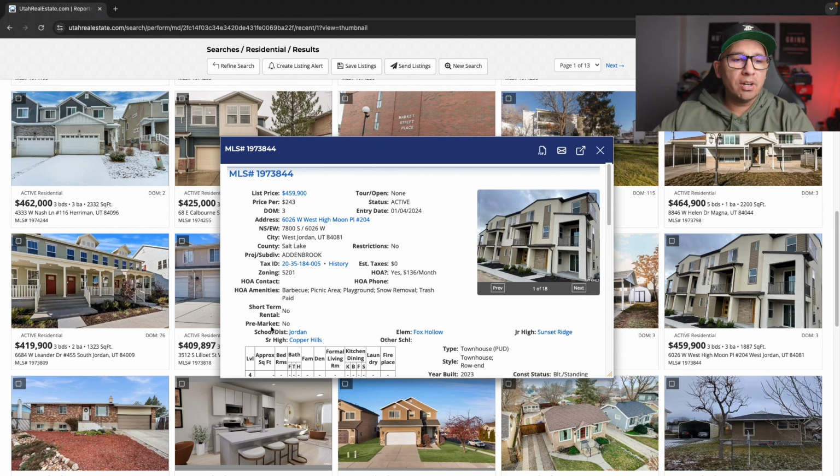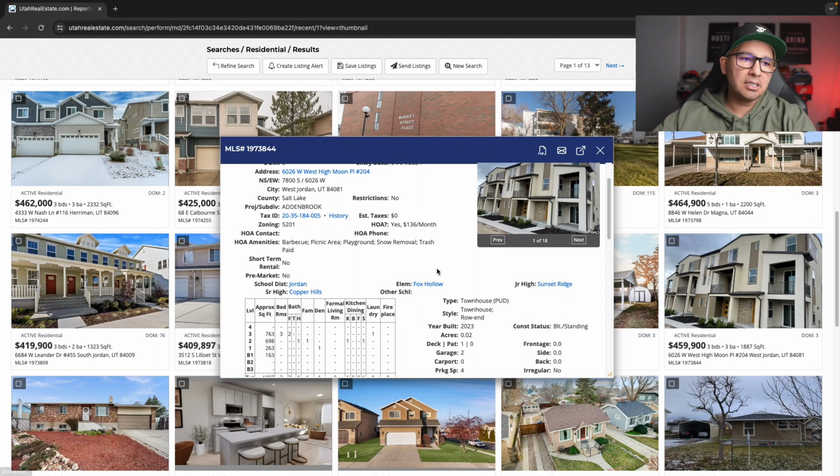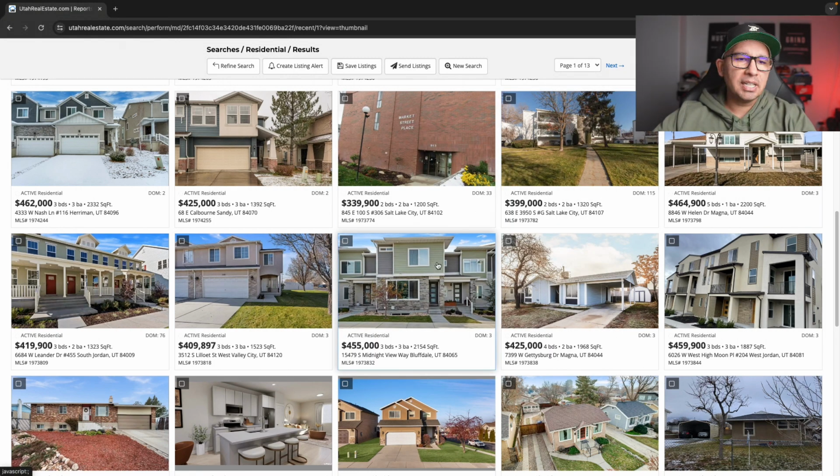And this one has an HOA of $136 a month. But the nice thing about HOA, if you don't mind living somewhere with an HOA, is that you get that snow removal, trash is paid for, you get access to playgrounds, picnic areas, those type of things. So these are just a couple of the homes here that were listed in the last few days.